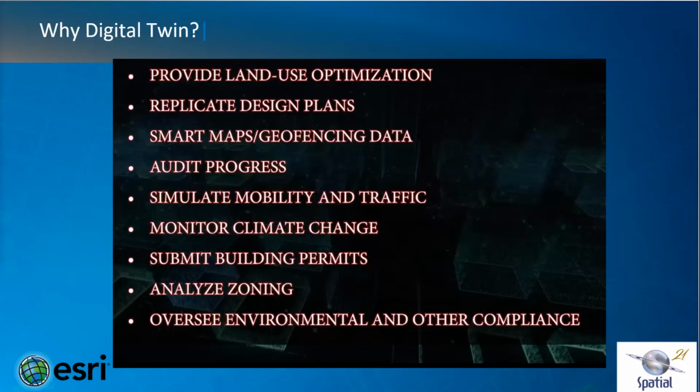So digital twins provide land use optimization. It replicates design plans, provides smart maps and geofencing data, audit progress, simulate mobility and traffic, monitor climate change, submit building permits, analyze zoning, and oversee environmental and other compliance. And these are just a few of the reasons why digital twin.